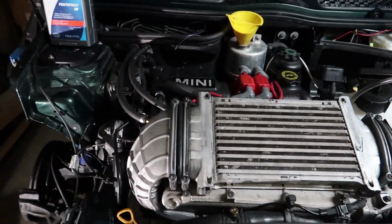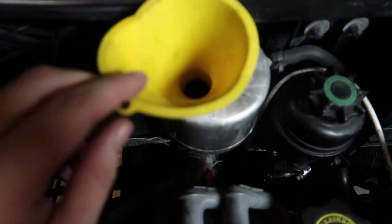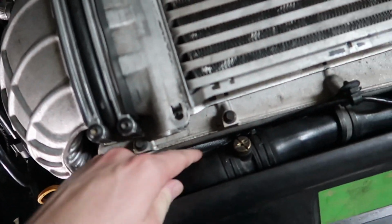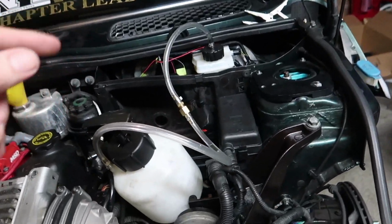Alright guys, thought I would give you guys a little bit of an update. I've got coolant going into the system. I'm trying to let it air bleed on its own. I do have the bleeder valve open. However, it shouldn't be passing anything through because the car's not on. I am planning on bleeding the clutch soon.